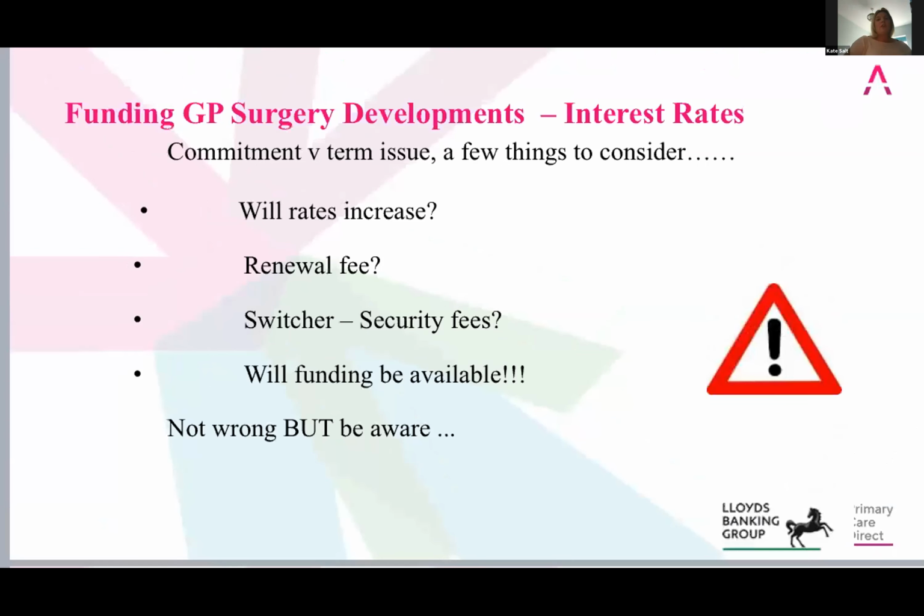So when you're looking at interest rates, what happens if they increase? We would talk through that with you, so you're fully informed at the outset. If you look at a commitment period of, say, 5 years, and an underlying term of, say, 25, what happens at the end of 5 years? Would you be looking at a renewal fee? Could you be looking at additional valuation costs, potentially additional security costs if you were looking at a different provider at that point in time? Most importantly, is funding available? That's important to consider if you look at that shorter term commitment.